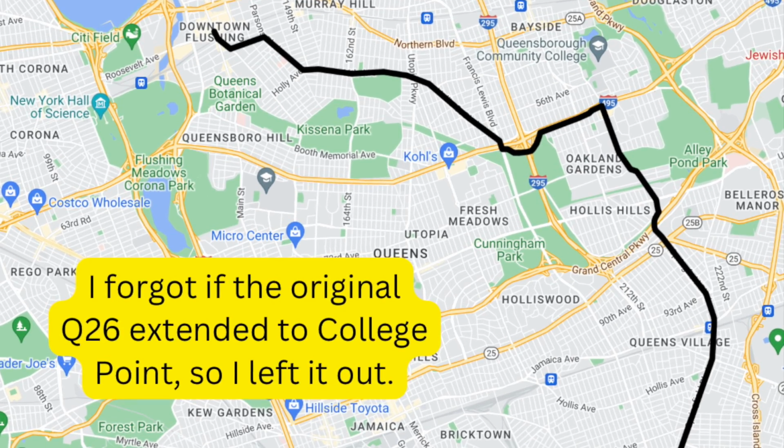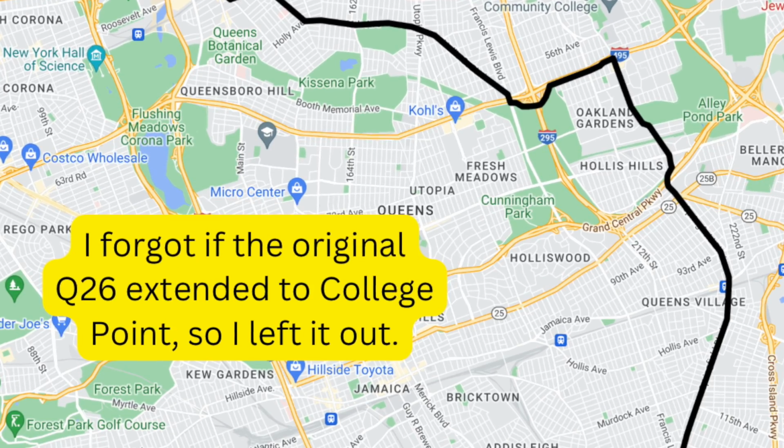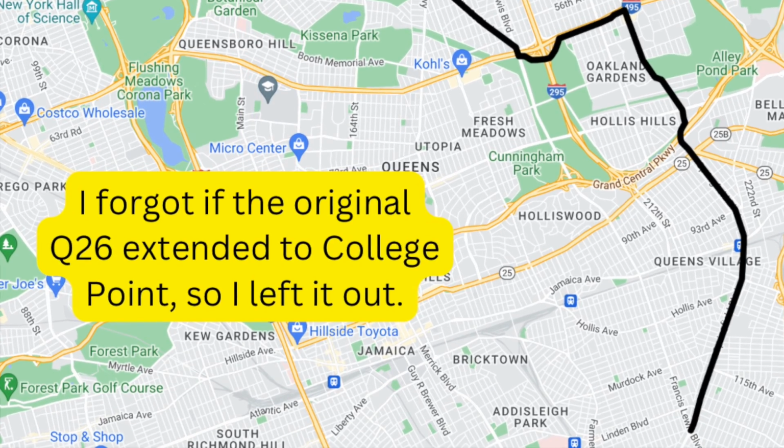Originally, this route was twice as long, extended over to Horace Harding Expressway and Springfield Boulevard, and was a rush route.